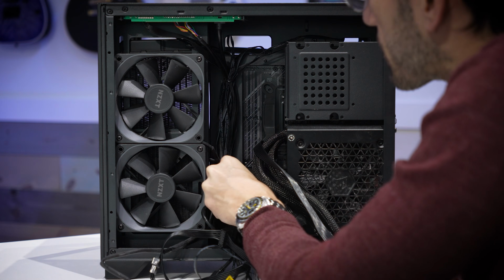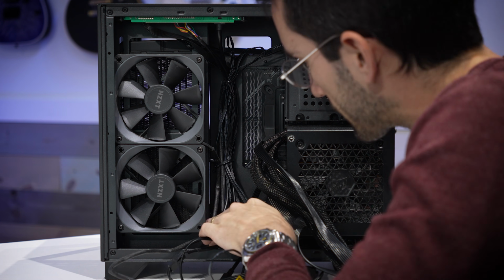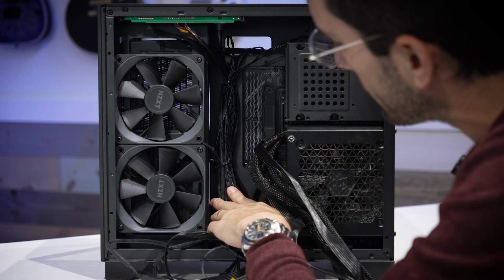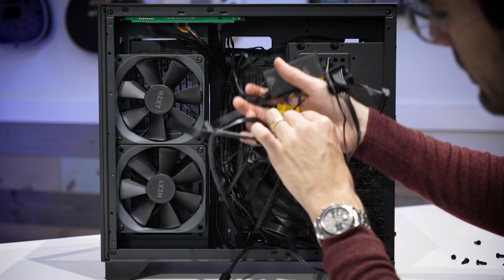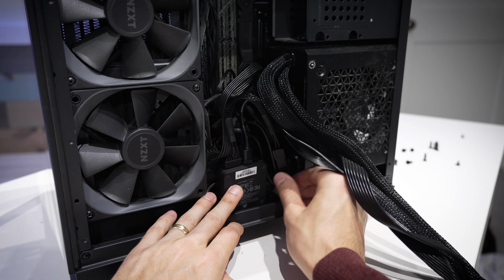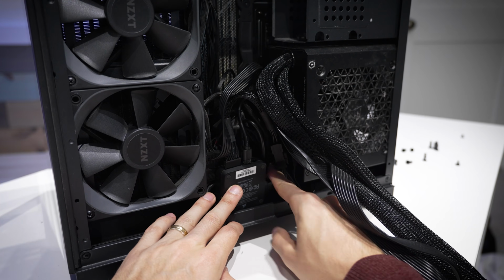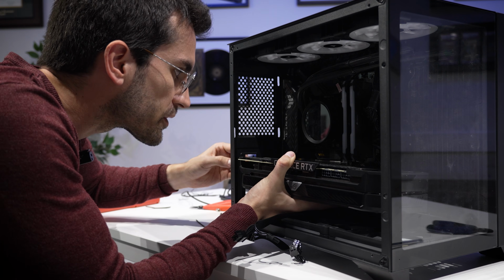I've been taking my sweet time with cable management, just trying to make a difference here compared to where we started. And well, it's looking nice from like here up. It's all this mess I still gotta figure out what to do with. 12 o'clock midnight. Whew, yeah, this is a lot, and it's not perfect, but it is definitely better than where we started. Carefully get the graphics card reinstalled.